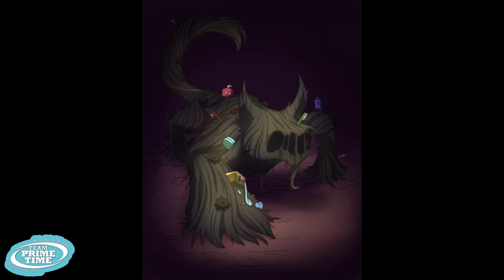And it's finished! If I ever saw this monster in real life, I know I would most definitely run. What do you guys think of this monster?